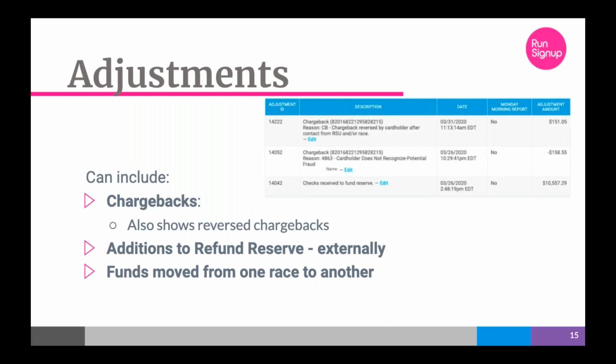We went over this a little bit before, so it's the same as the previous one. I didn't point this out, we have actually won some chargebacks. It looks like the one at the top is actually a reversal. So a reversal is a very positive thing.